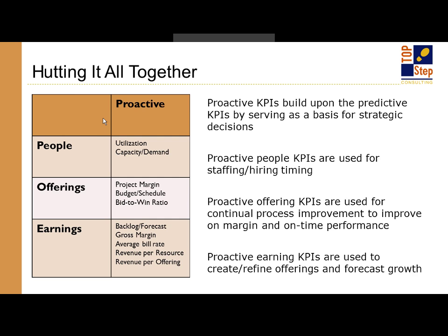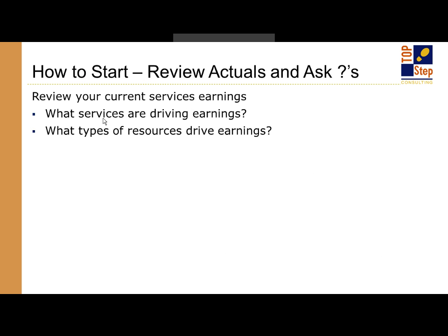So, of course, it's great to say that you need to have KPIs, but where do you start? What KPIs apply to you? Which ones are going to be the most helpful? How can I get the information pulled together?